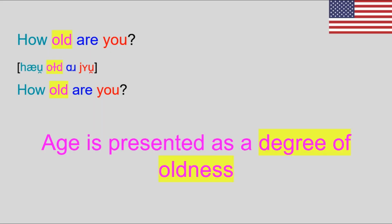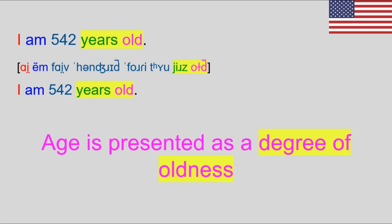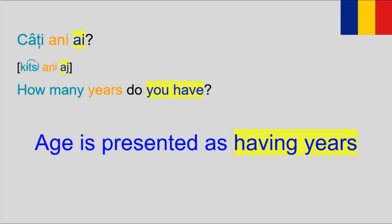English does the Germanic thing of using years to quantify someone's degree of oldness with the question, how old are you? And the response, I'm number years old. But the Romance languages, among some others, think of age as having years. I'll switch it up and use Romanian.